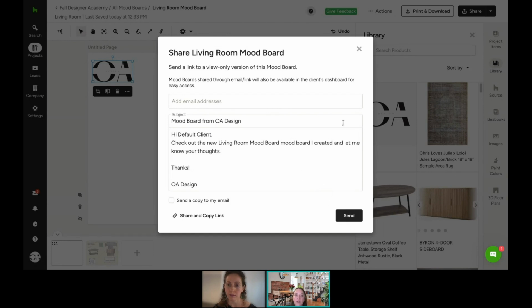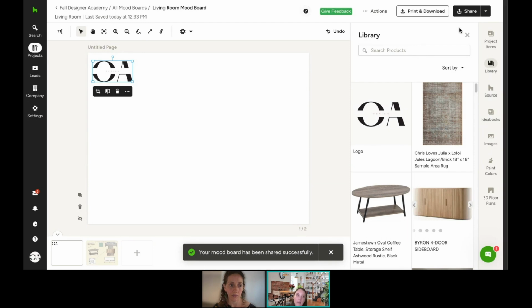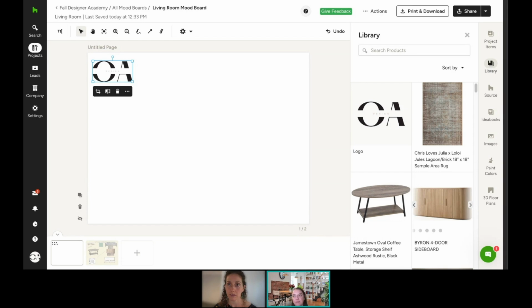Once I send this, it will share on the client dashboard. Maybe I don't want to email it to them quite yet, but I do want to make sure it's on their client dashboard. That's how I'm really managing the project with my client. If I click on my dropdown next to share, I can publish this to the dashboard without having emailed that to my client. Dashboard, I know will be covered later on in the Academy as well, but that is how we can share it to the dashboard. Any final questions on mood boards before we move on?